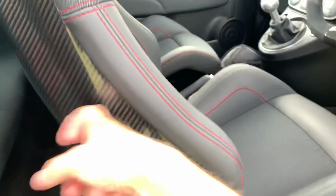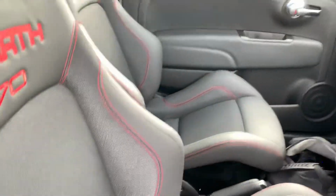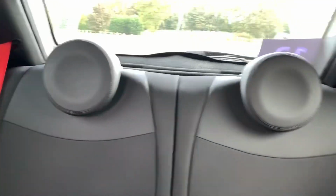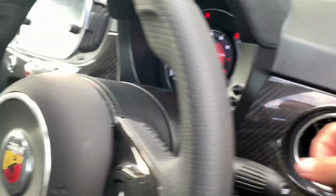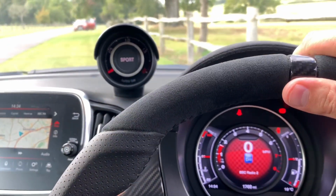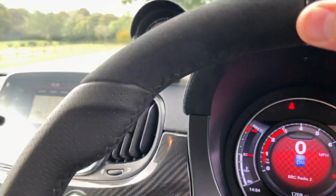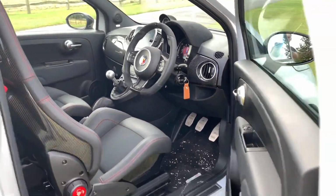Look, carbon fibre seats, love that, proper racy looking seats. And do you know what, these little Abarths are mega. Love all the carbon fibre in here in abundance. Lovely boost gauge there as well. Literally from idle virtually to a little blip of the throttle, and you're getting 0.5 bar of boost.